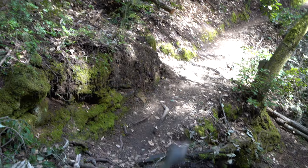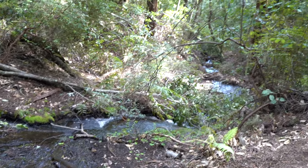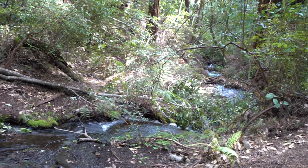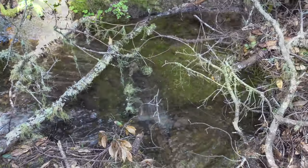We're going that way. What a great water source. Highly recommended if you're going to come out here. This is mid-April 2019 and everything's still running really well. So, something to keep in mind.